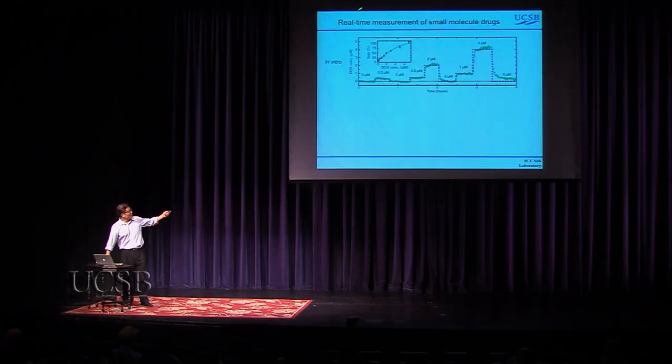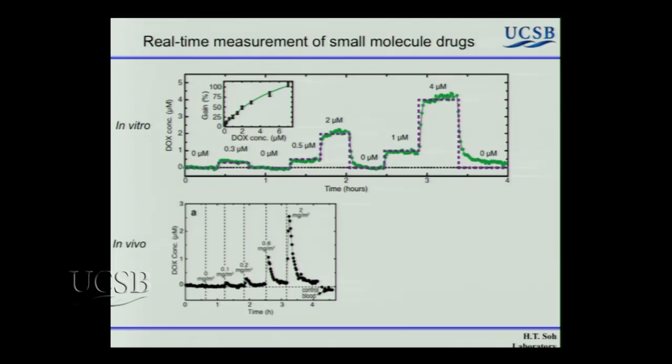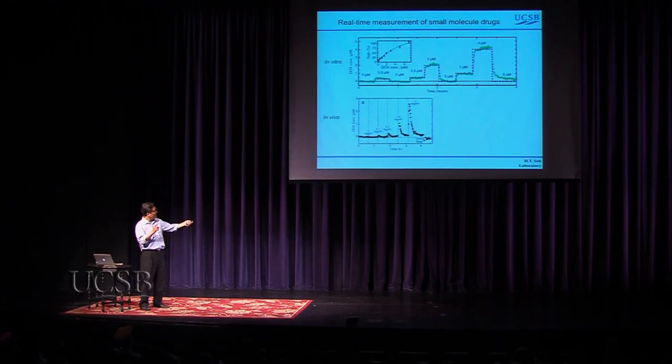But this is all in vitro, meaning in the laboratory. Of course, what is really exciting is we can measure this directly in the animal, in vivo. It still gives me goosebumps when I look at this plot. We're injecting the rat at different concentrations of dox, and we can literally measure, in under 1 minute, the real concentration of that molecule in a rat in real time for many hours. That is truly amazing, but the real power of our platform is that it's not a one-off.